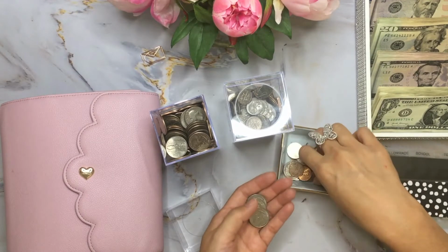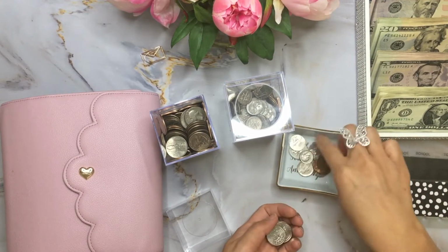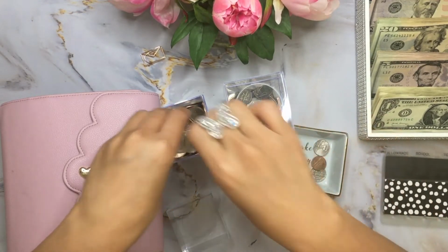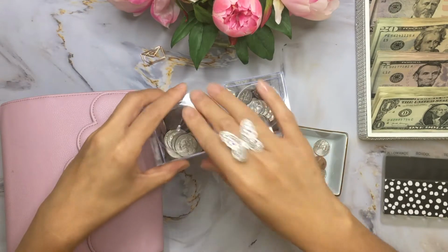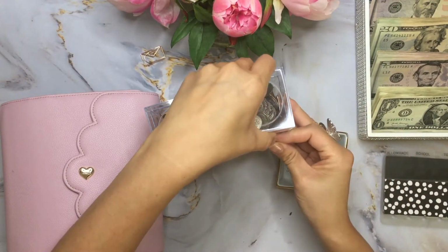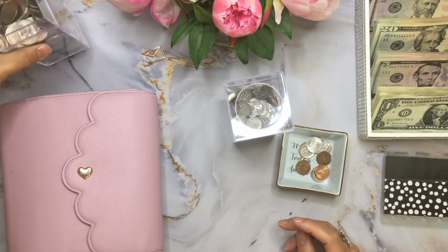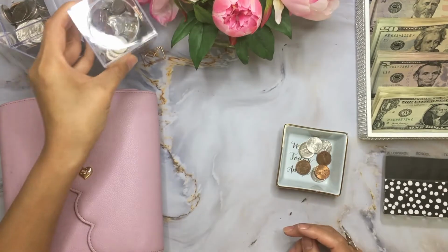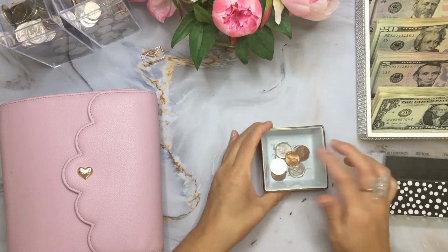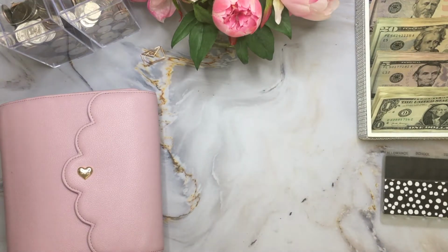I'm gonna go ahead and take all my quarters, the leftover change, and put that in the quarters. And let's see if I have any dimes. Oh, I have one dime. I'm gonna go ahead and put the dime in here, and we're done with that. And then the remaining, I usually put it in the kids' piggy bank, the nickels and the pennies. All right, so that is done.